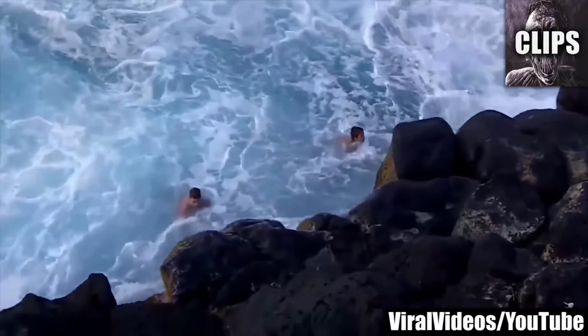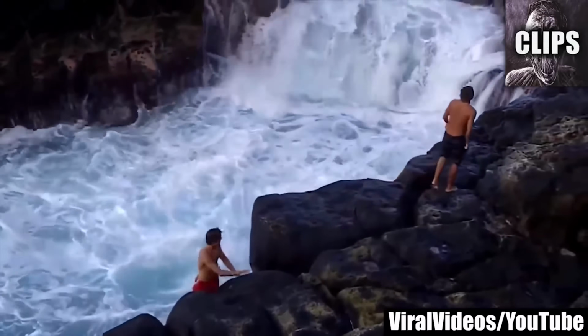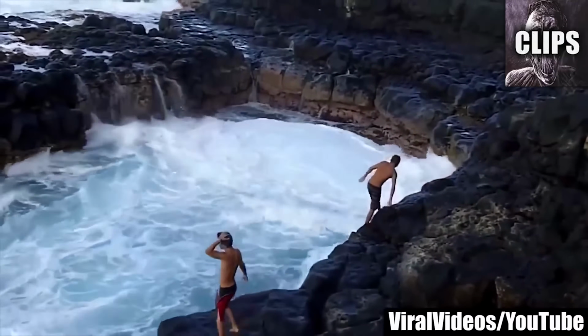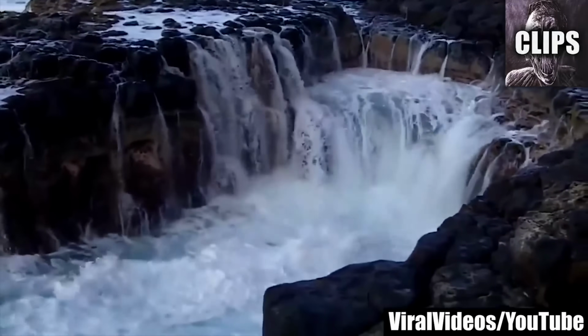Just when you think that they may be goners, the water levels calm again, and the daredevils no longer wish to test their fates as they climb out of the pool of death as fast as they can, although they escaped the deadly grip this time. If they chose to swim in Queen's Bath again, they may not be so lucky.